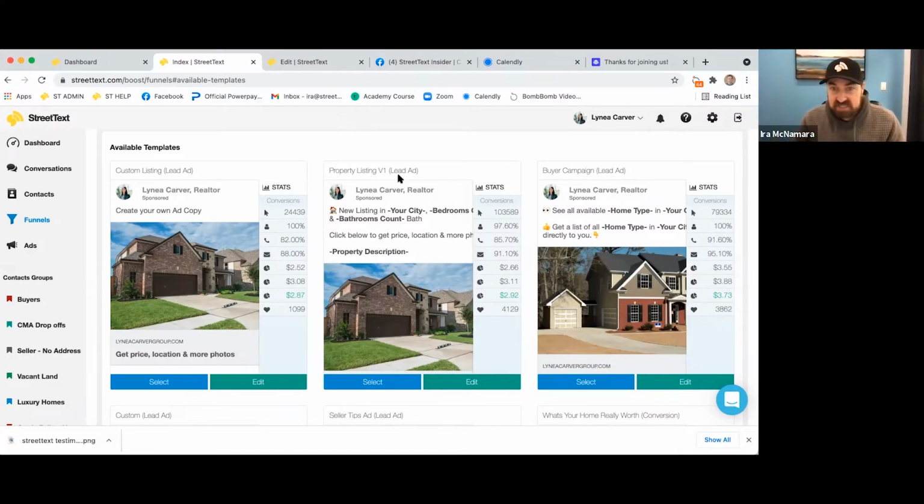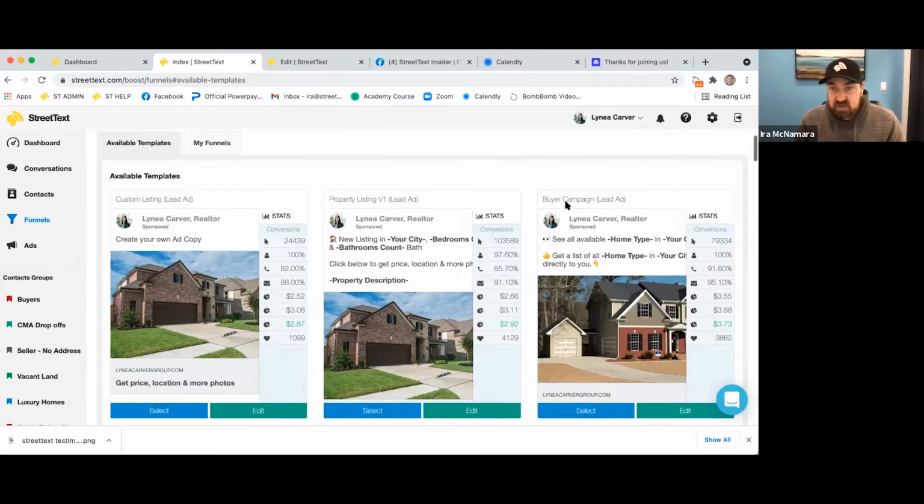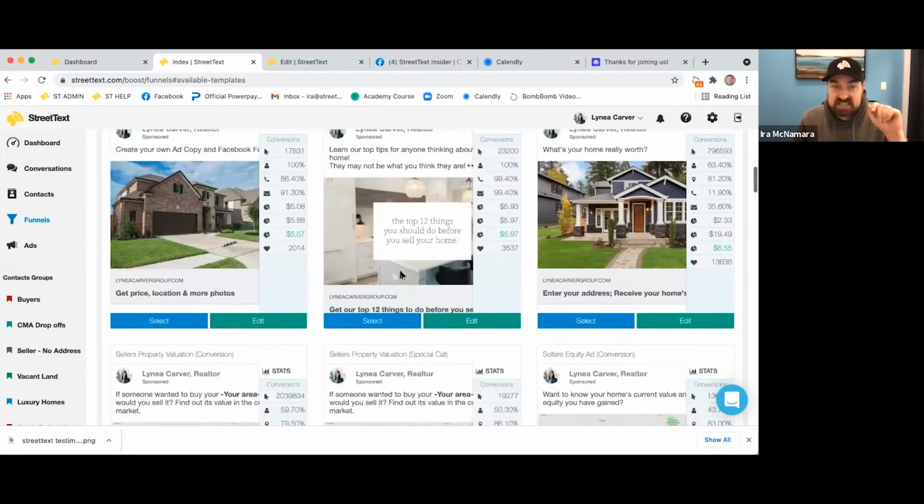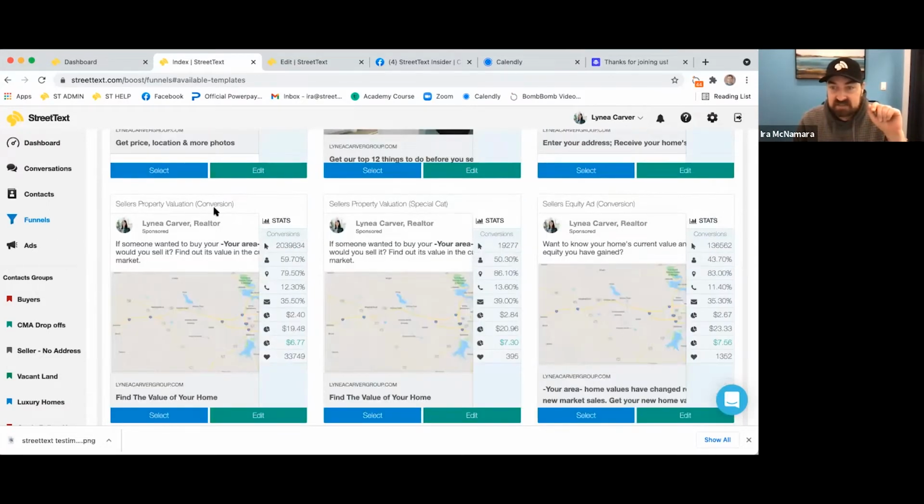So this one, the property listing, is a buyer lead ad, and this buyer ad is a lead ad. So I need the ones that say lead ad in brackets. Now, the home value ad is different. If you see, it says conversion in the brackets. Every time you launch a conversion ad, it automatically goes to the same automation. So you can launch a conversion ad today, and if you had an automation already launched from that home value ad like 3 months ago, it's going to connect to that same automation.